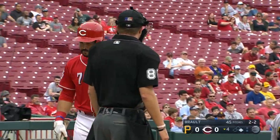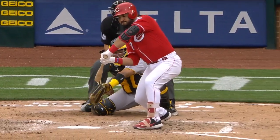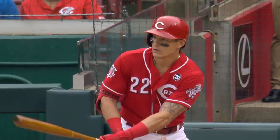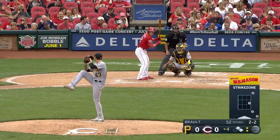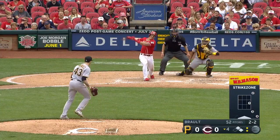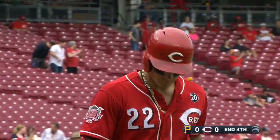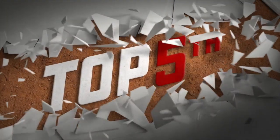Suarez thinking that ball was low, but it was not. But that was a nice pitch. It's going down, but it stops right at the knees. And they're going to intentionally walk Yasiel Puig. How about that? With Derek Dietrich coming to the plate. How about that is right. Swing and a miss. He struck him out. They intentionally walked Puig to get to Dietrich, and that strategy pays off.